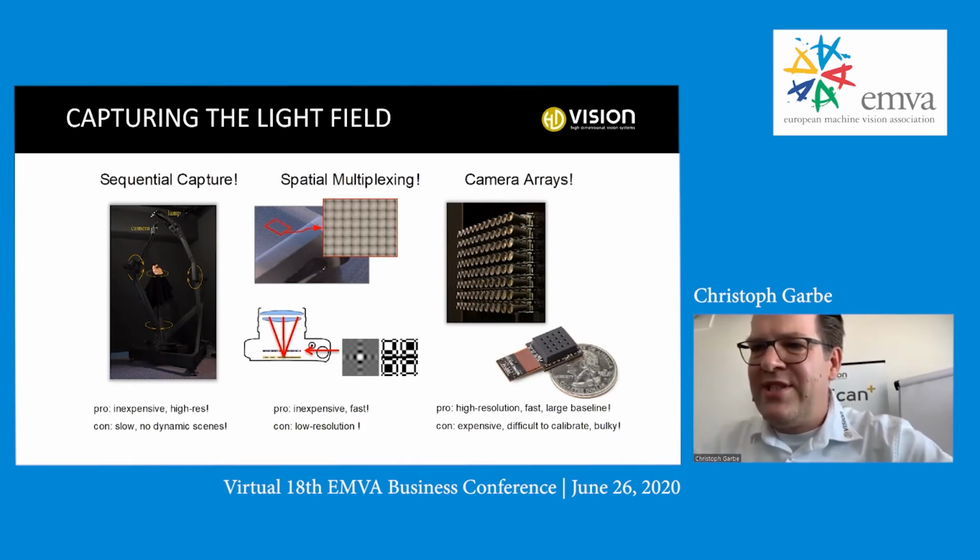And this is shown here on a small version of this. For example, a 4x4 array was built by Pelican Imaging, and they wanted to introduce this into mobile cameras, for example.